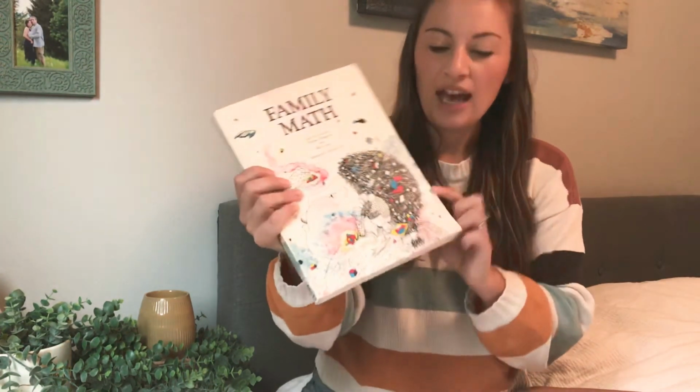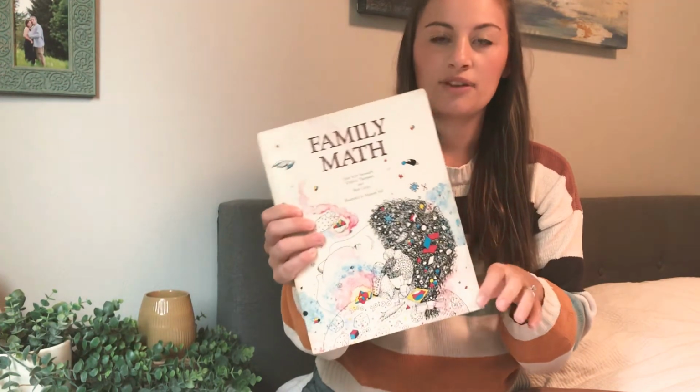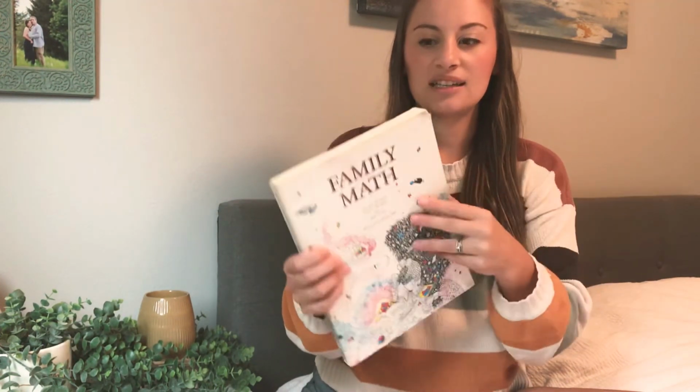Those are fun. I want to start getting some level 2 for my older son, because they've got adding, and then they have telling time, and they have so many fun ones. And the illustrations are really cute, and they're different, as you can see, for each of the books. Last math thing that we have is Family Math. I got this from ThriftBooks. If any of you have used ThriftBooks, they're amazing.